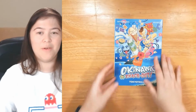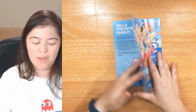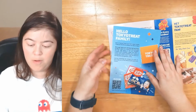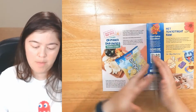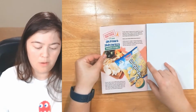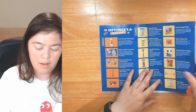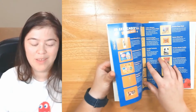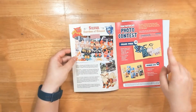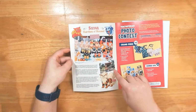Okay, so as you know, I like to open up the book, see what's in here. I will come back and I'll read the note from the Tokyo Treat fam, and I'll also share the information that they give. So that's the Tokyo top pick. Here's our items that are in the box. We have photo contest, and we also have finally a bit more information. They finally have started adding more information on there, so that is very exciting.